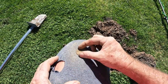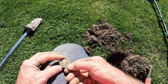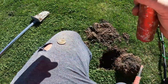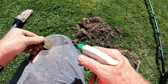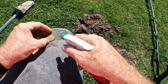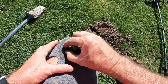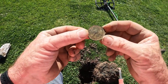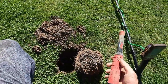Not quite sure what that one is. I don't really want to go scratching them. Who is that? That's KG6. It's a rue penny. 1945 rue penny. You ripper. Yeah, that's another one. All right, need a few more.